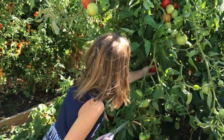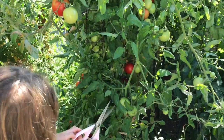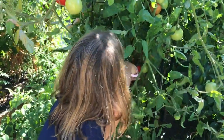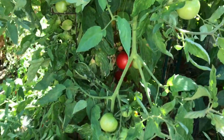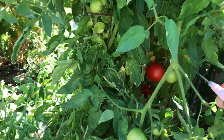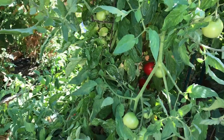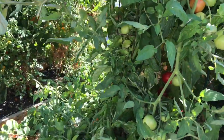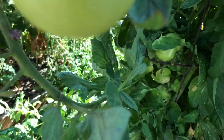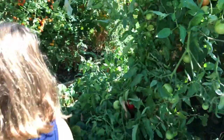So just make sure you clip the vine right on top of the tomato. You gotta hold the tomato though, honey, because that'll fall. Tomatoes are a little bit... No. What? You're gonna cut too many off. Put your hand on the tomato. Put your hand underneath it. There you go. Okay, put that one in the basket. Alright, now put your hand on the other one. Okay. Look. Where is it at? Okay. Good job. It's kind of hard to reach in there, huh?